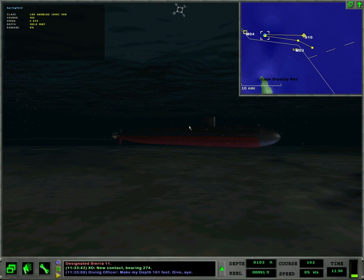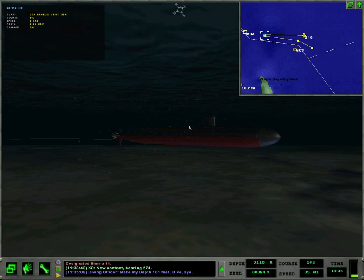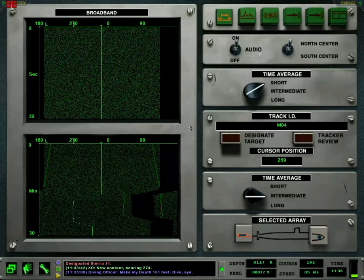Okay, well, I don't know what else to do for this mission really here. I mean, if I go to 15 knots, I'm going to be making a whole hell of a lot of noise. I don't even know if any of my towed arrays are still going to work at that speed.